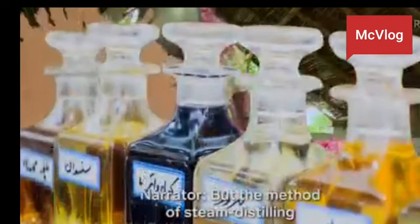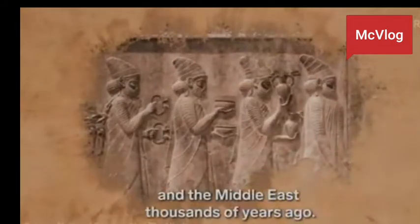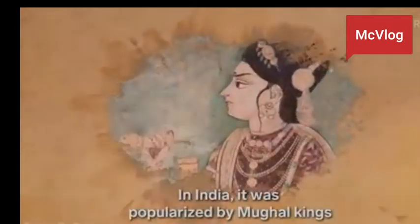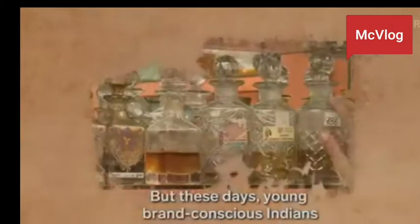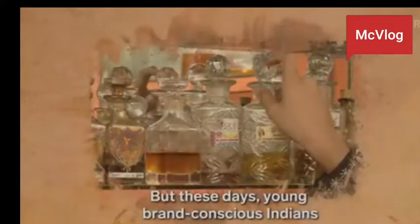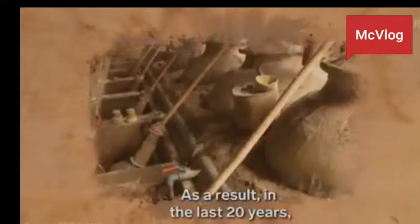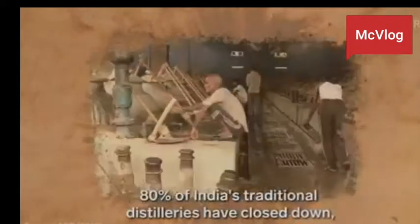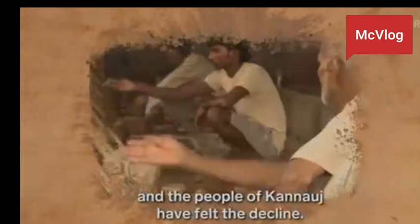But the method of steam distilling is said to have originated in ancient Persia and the Middle East, thousands of years ago. In India, it was popularized by Mughal kings during the 17th century. But these days, young brand-conscious Indians mostly use Western perfumes. As a result, in the last 20 years, 80% of India's traditional distilleries have closed down, and the people of Kannauj have felt the decline.